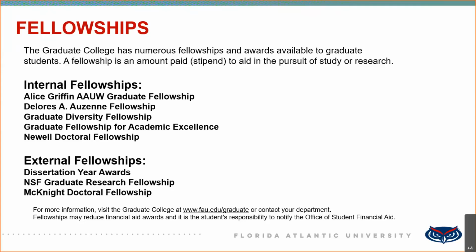They range in amount from $2,500 to $5,000, and then we would split that up between 2 academic semesters for you. So typically, a fellowship will pay for at least 1 full course every semester, which is very nice when you're looking for funding. We also have numerous external fellowships that we have listed on our website as well. These are just 3 that we're highlighting here: the Dissertation Year Awards, the NSF Graduate Research Fellowship, and a McKnight Doctoral Fellowship. But we do have other external fellowships listed on our website.